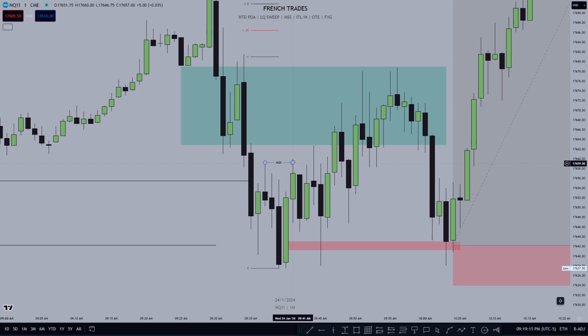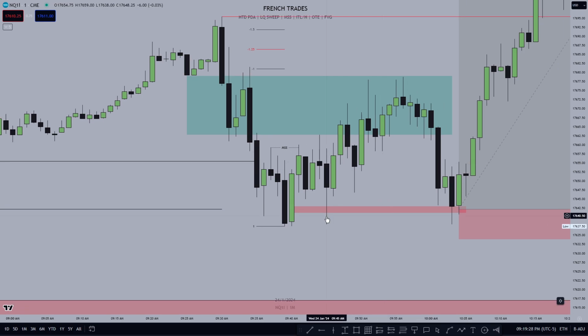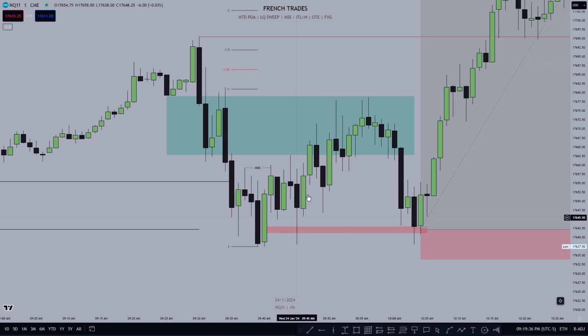Price pierces through the second candle. So this is good. On the second candle, it pierced through the market structure shift. Doesn't close above. I like to see it personally close above. So yes, if you consider this a market structure shift, you would have drawn your range. You would have entered probably on this candle. 100% correct. That's fine. It works out for you anyways.